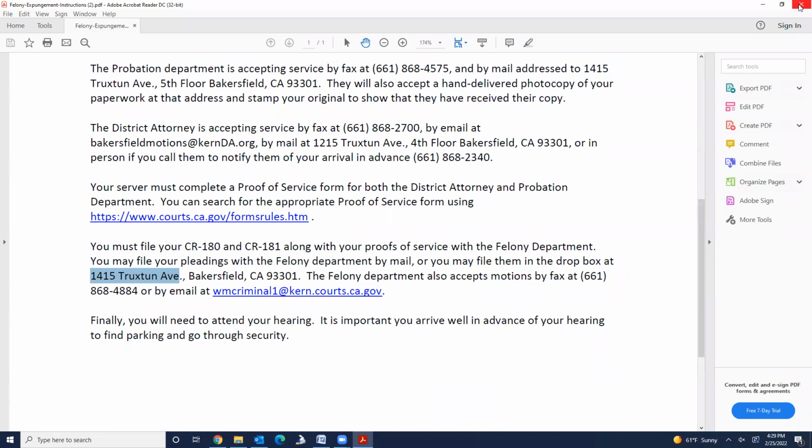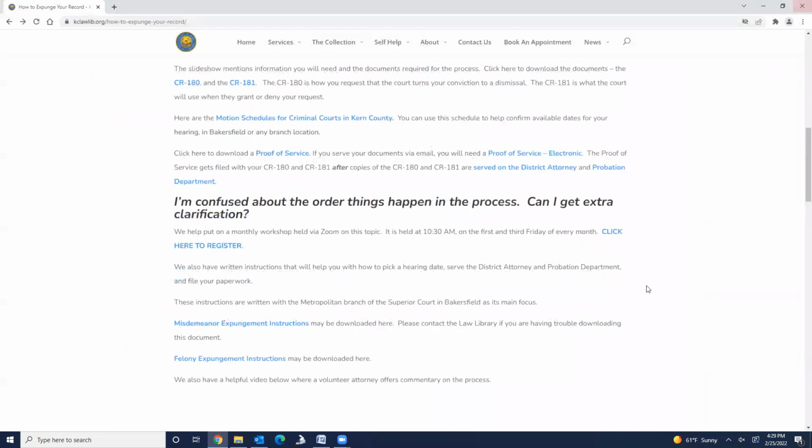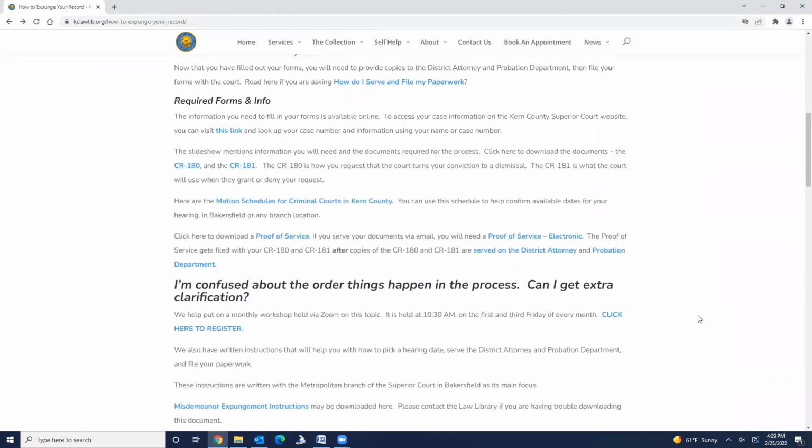So this is where we're going to sign off, because everything that you will need in order to wrap up the process of serving and filing your paperwork is going to be here on the Law Library's webpage.